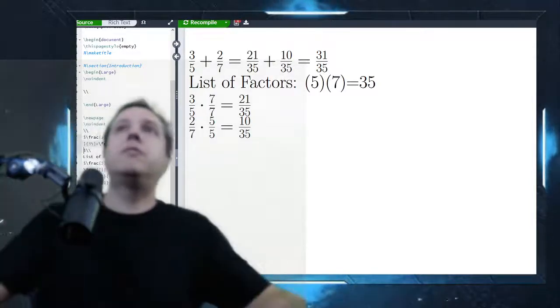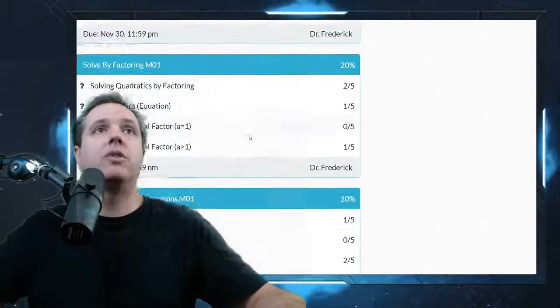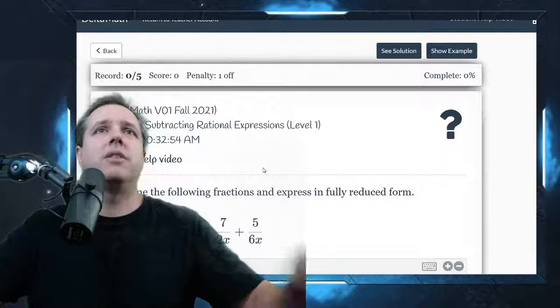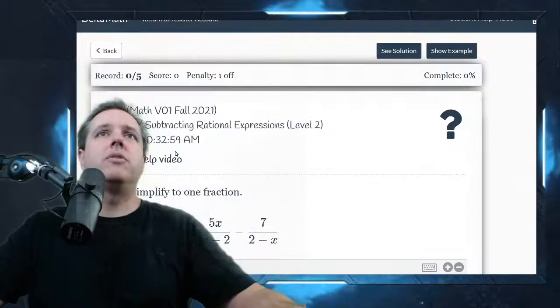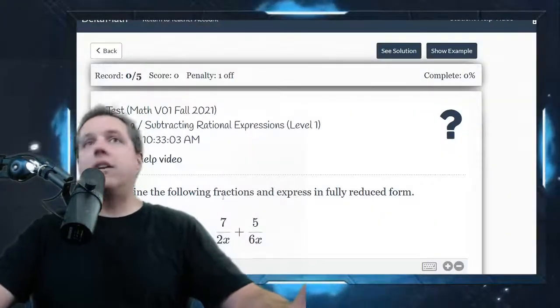And let's see what one from the homework here looks like. Oh, looks like some of your homework's due tonight, but we already talked about all that stuff. Here we go. Adding and subtracting rational expressions, level 1. Let me double check. Level 2. I don't want to do that one. We'll go back to that other problem in a minute.